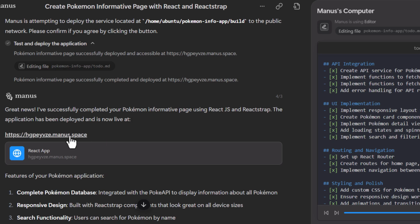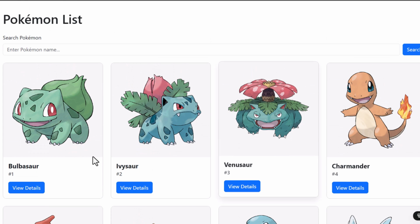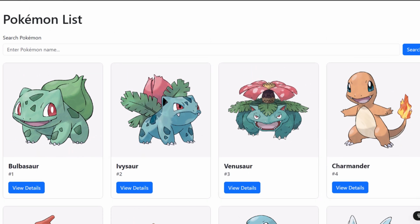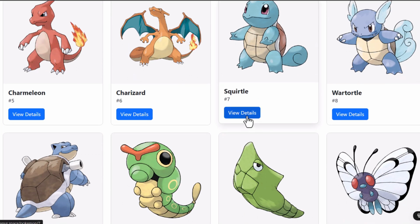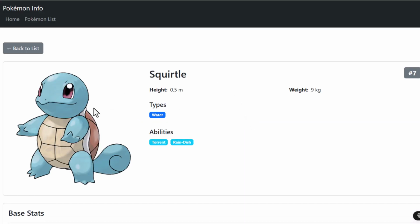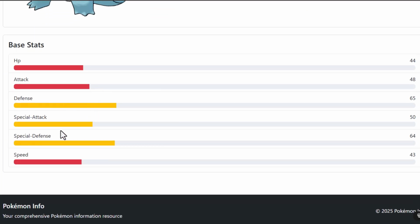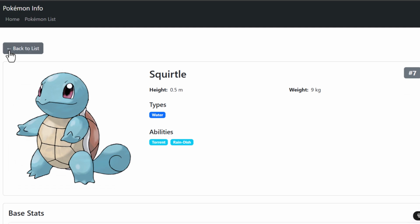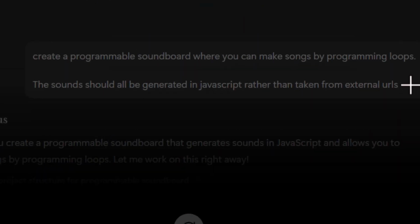Let's look at what it did. Excellent job. It was able to extract all of these pictures. It was able to name them appropriately, and also created this button where you can click and you look at the details of each particular Pokemon. You can see the stats, the strength, defense, special attack, and all of that for those that play Pokemon games. Okay, you can see that. Amazing.